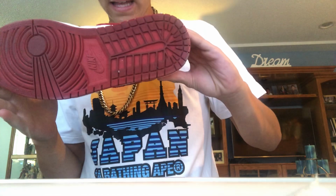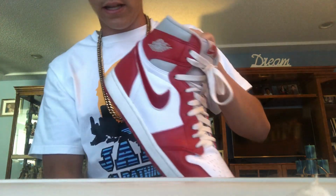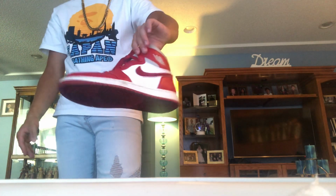Both shoes are the exact same, like nothing different at all about these joints. Or I don't think. No, I think they're exact same. But love these. Jordan 1s are one of the best looking shoes ever. Just like, you know, swag these out. Just love these Johns.